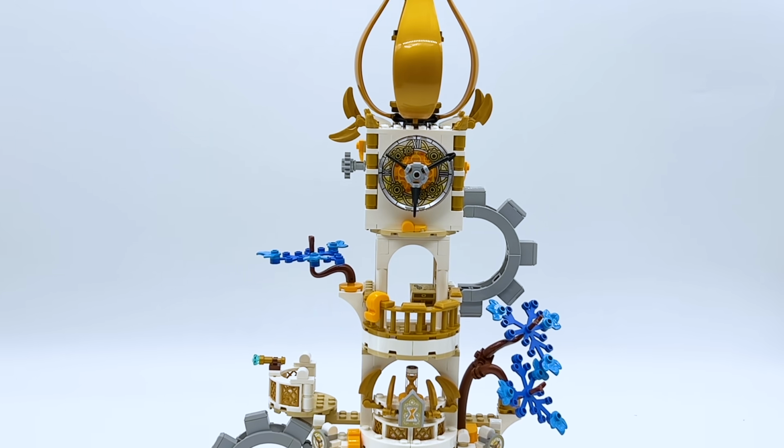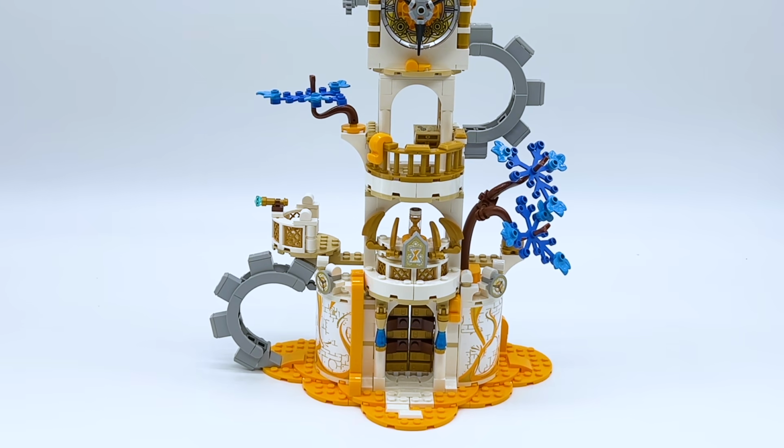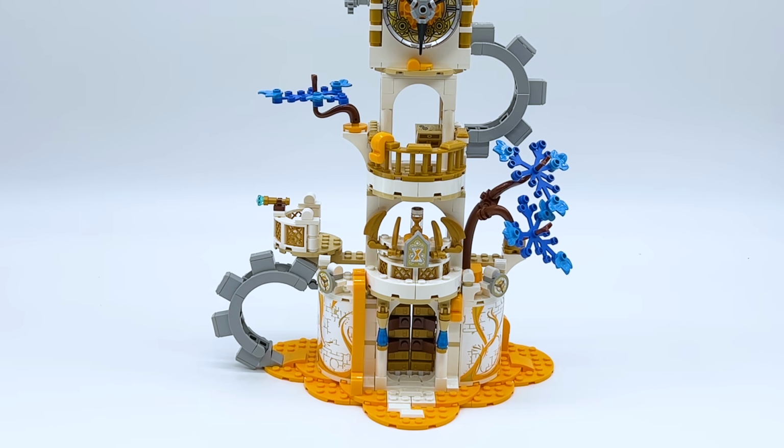And as I said, there's a lot I like and a lot I don't like. It's not awful by any means, don't get me wrong, but I really wish there was more just like happening in this build. While there is a ton of space to play, which is something I do very much appreciate, it feels like there's very little life actually in the build. The outside looks absolutely beautiful.